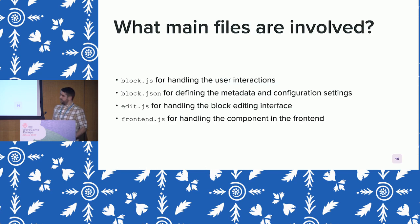And the main files involved today, I'm going to go real quick through, they're just pretty standard block files. If you've made Gutenberg blocks before, you should be familiar with a lot of these. Block.js is the main bulk of what we're building. Block.json defines the metadata, configuration settings and stuff. Edit.js is what's going to appear in the editor. If you open the checkout block in the editor, the edit.js file is what's going to render there.